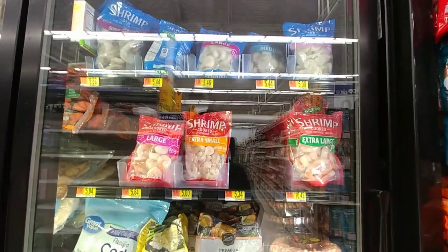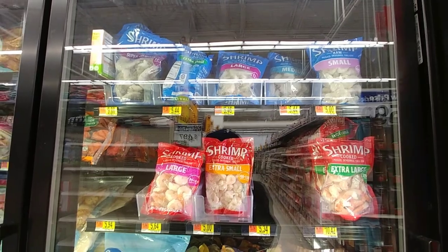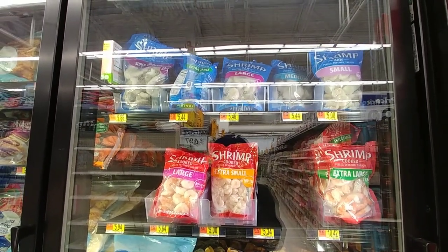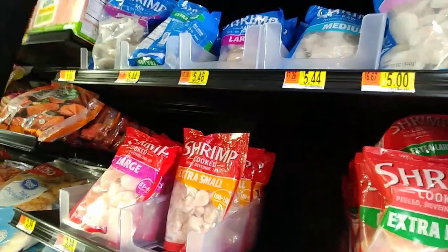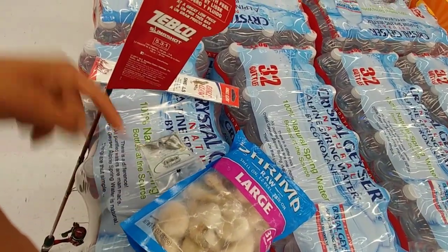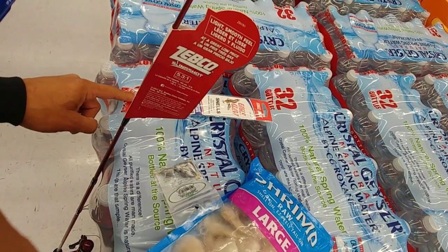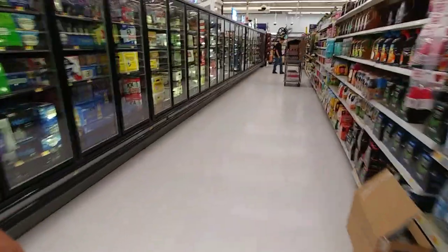Now, for bait, I am thinking shrimp. And I was hoping they had raw, which they do. And what did I say? We had $7.32. And I'm thinking the large shrimp right there. Which should be, so we got the rod reel line, bait, and the weights and the hooks for $17 and I believe 94 cents. So let's go check out.